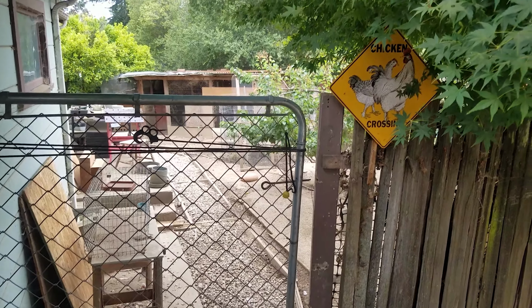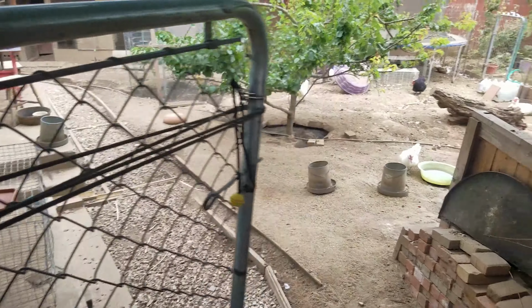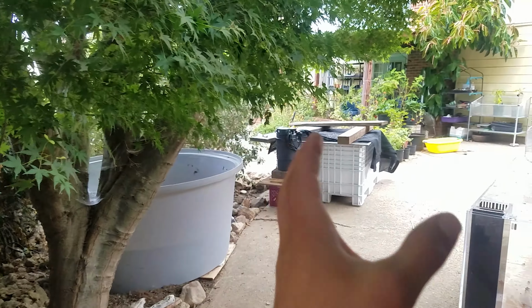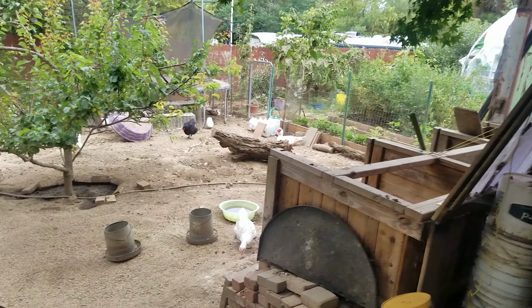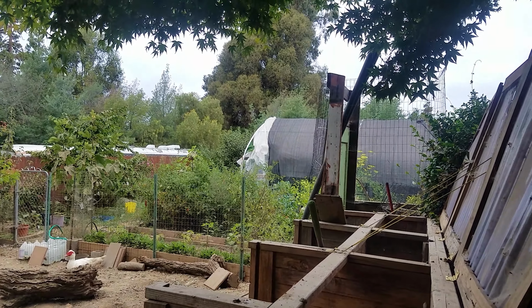So basically my chicken and duck area are in this spot over here. I have like kind of three sections to the yard. I got this upper area, which is like fruit trees, the pond, patio area. But then over here is where the ducks and chickens are. And then over there is where the garden and my aquaponic system is.